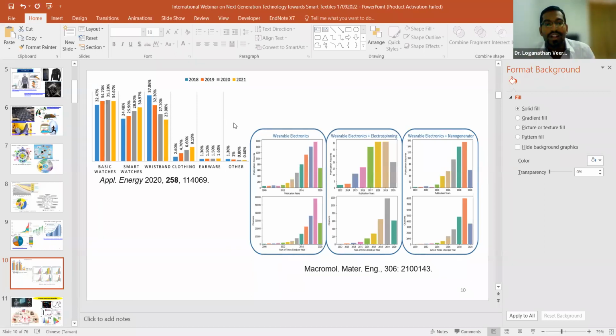So the clothing is also, you see there are many trends, for example, watches, clothing, earwear. Everything is becoming wireless, and if you want to use something wireless, there are some complications in meeting this demand. So how to meet this demand by evolving with a wireless based system. We will look at those things also if the time permits.